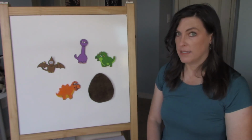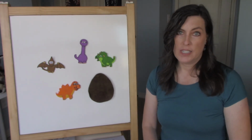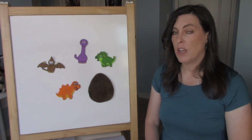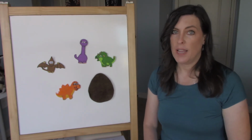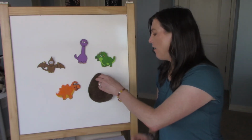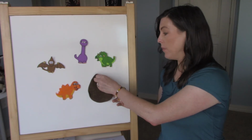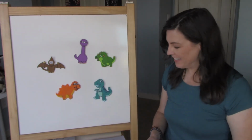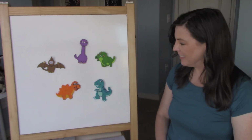All right, let's look in the last one. Who's inside the dino egg? The dino egg, the dino egg. Who's inside the dino egg? Let's take a look inside. Oh, I think it might be your favorite. It's a T-Rex. It's a T-Rex!